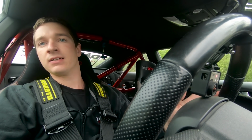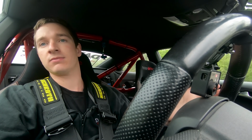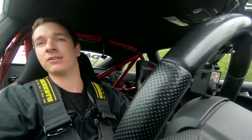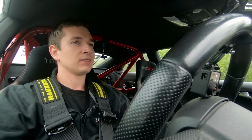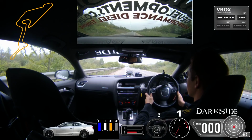So I'll show you when we've done this next one. We'll see if we can play around the paddles and get it to do what we need to do. So launch control were working last time, so if it works this time.